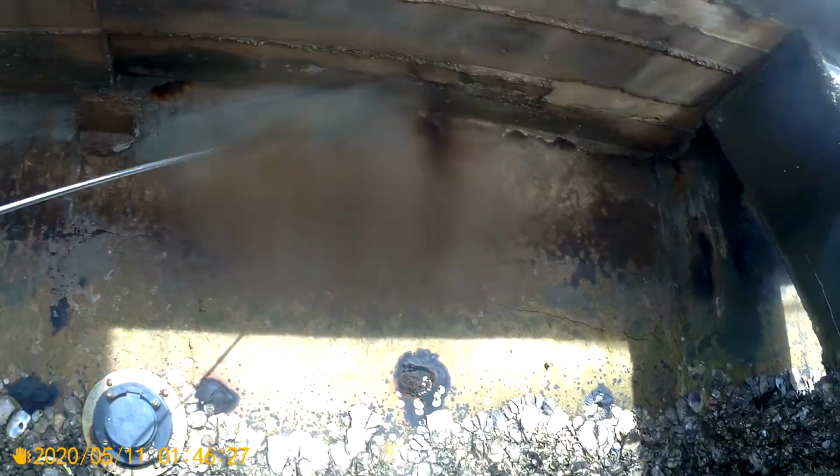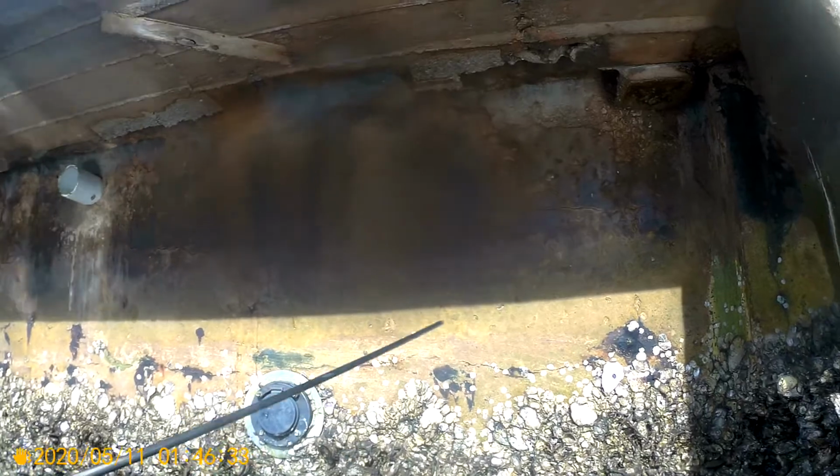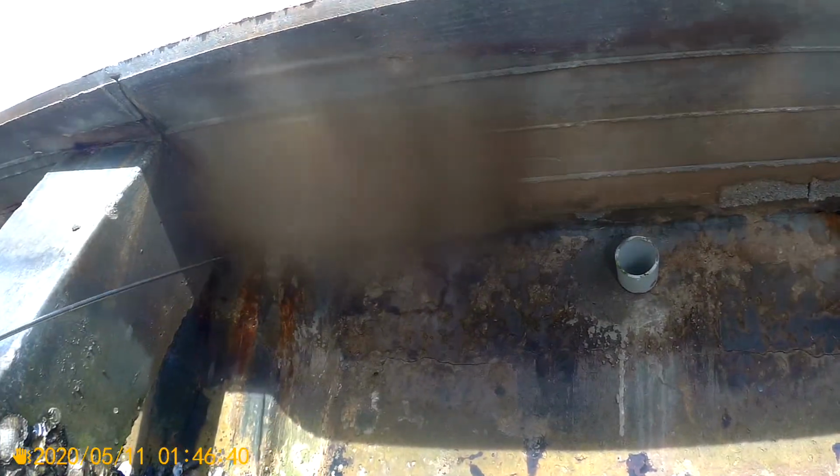Third panel, also hairline cracks, rusting, and spalling in different places. Batter pile in good condition, at least from one side. Fourth panel, also multiple hairline cracks, vertical and horizontal, and also rusting on the T-pile on the top and some vertical cracks.